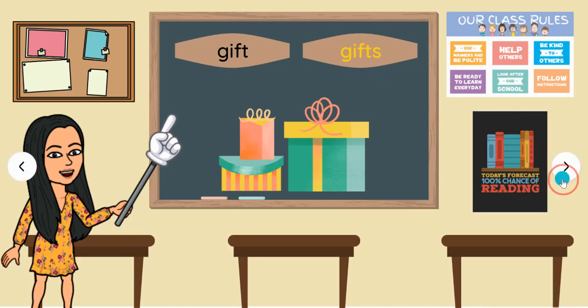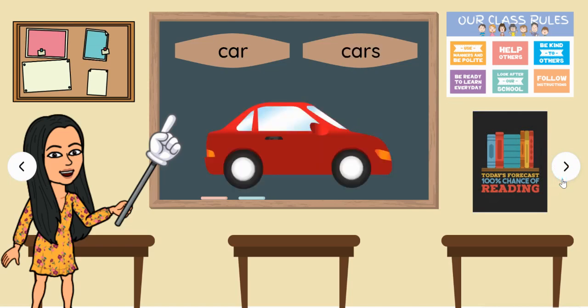Let's try another example. Can you figure out if this is a singular or plural noun? Count how many there are. If you said car, you are correct. This is a singular noun because there is only one thing.